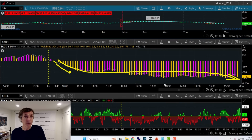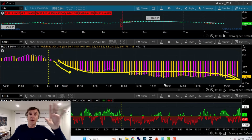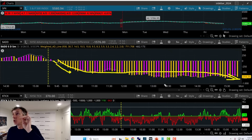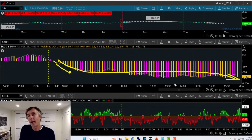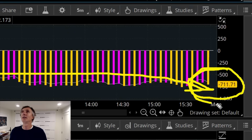So the bottom line, the takeaway today, is that you had the upper left to lower right move in the weighted AD, but just as important, the absolute number was very low. I don't put too much weight on the absolute number unless it gets down below about minus 450, 500-ish. This one was minus 711 at the close, as you can see right here. So it was a decent clip to the downside.